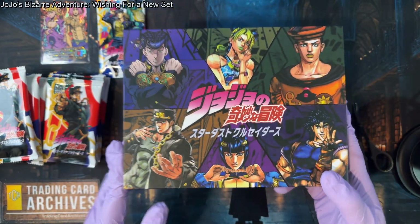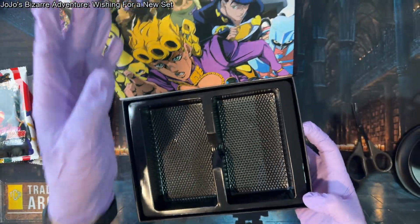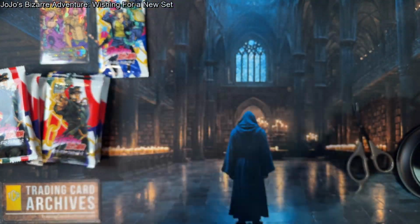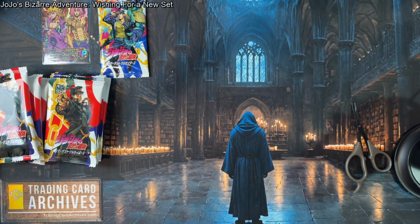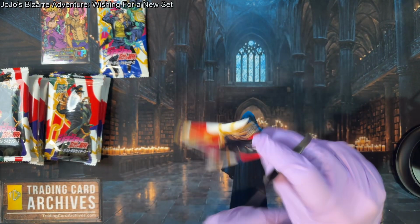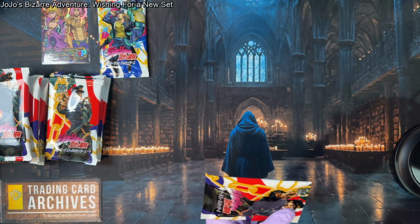But there's the box. These boxes are nice. I don't keep most of them. But if you wanted to, you could actually put the cards that you get back in there. And they'd be pretty safe. So it's a nice box in that sense. Okay, so let's get going then and open up some packs and see what we can pull today from JoJo.